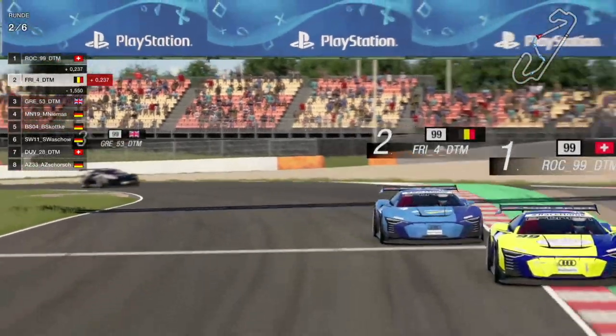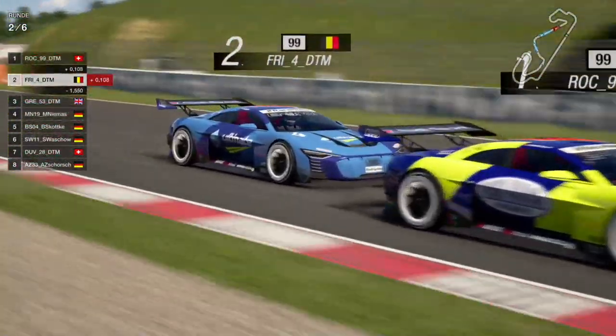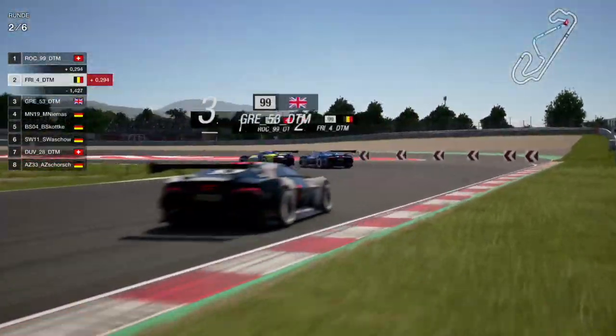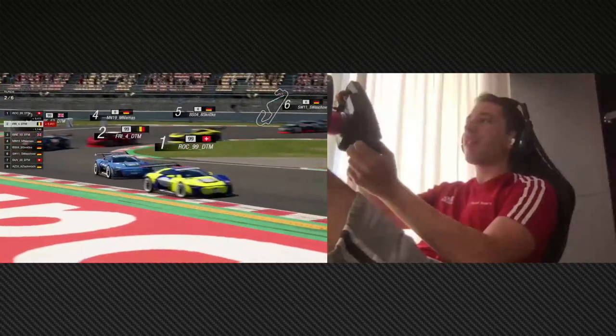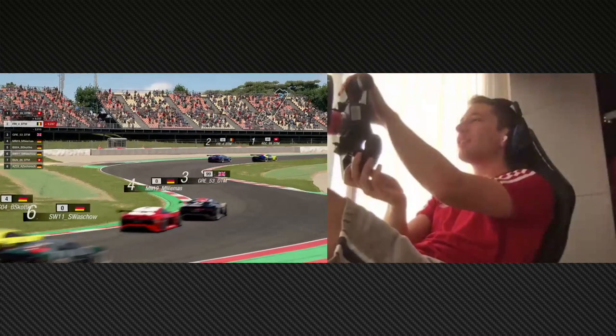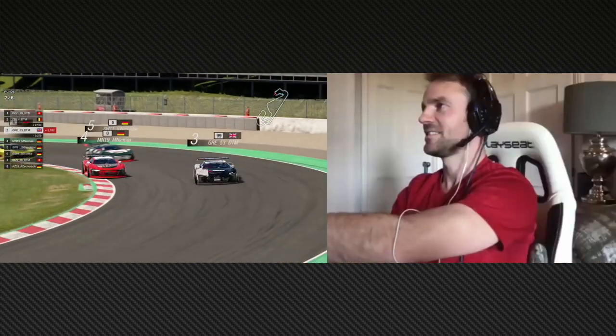Fantastic fight between these two. Come on, Rocky. I'm not attacking you, huh? It's absolutely compelling. Mike Rockenfeller currently leading from Robin Frijns, who is P2. There's been a little bit of contact between the two of them. There is Robin Frijns. Look at this. Absolutely trying to pursue Mike Rockenfeller. Mike, though, closer through that right-hander.